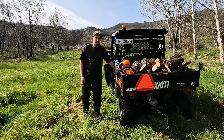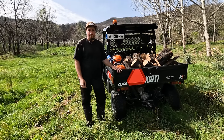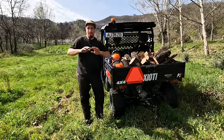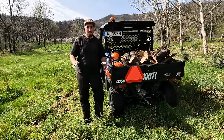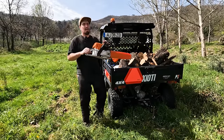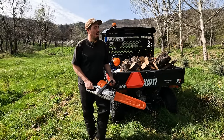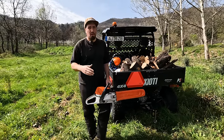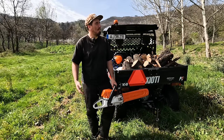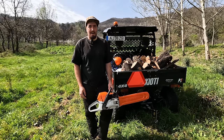So things are going amazingly. I've already got a UTV full of firewood, which is amazing, and everything is burnt down to nothing. So we're really cracking on. But right now I'm going to cut a big problem tree that I've wanted to cut for a couple of months now. It's completely dead. It's dropping its branches on the workshop roof. So it needs to come down ASAP.